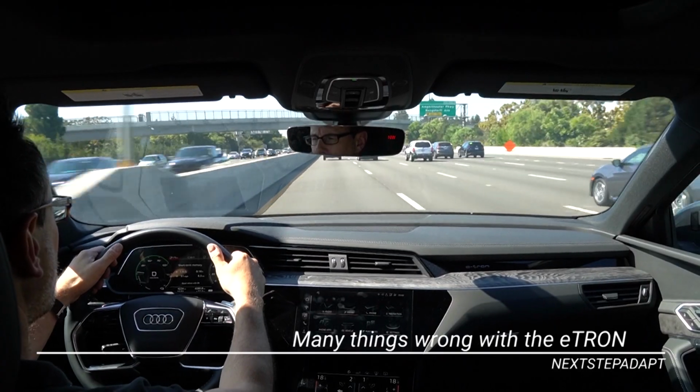I really wanted to love this car, but there are many problems that grind on the driving experience, and they make me question why I chose Audi instead of a Tesla.